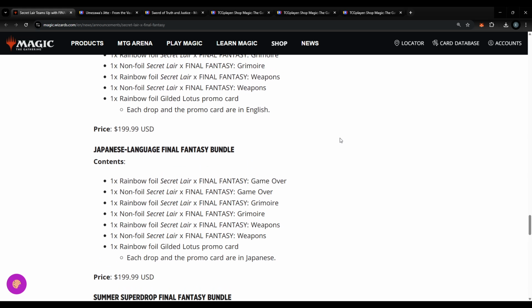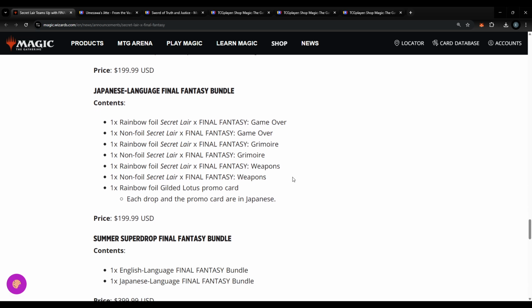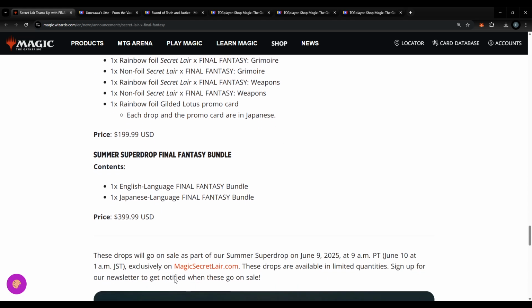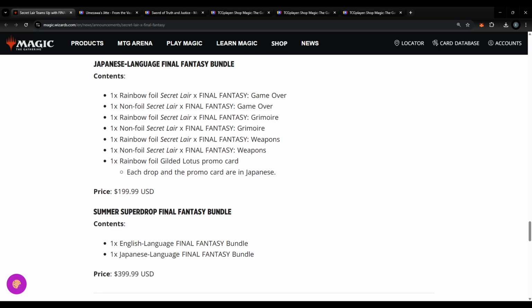Usually Japanese cards are not as valuable as the English cards, but you can also get the Japanese version. Same price, $200. You get the Japanese Gilded Lotus promo, and then you can do the super bundle, which is basically one Japanese, one English, for $400. There's no sale there, I don't believe. It might be a penny or two, but it's really no sale if you buy that.